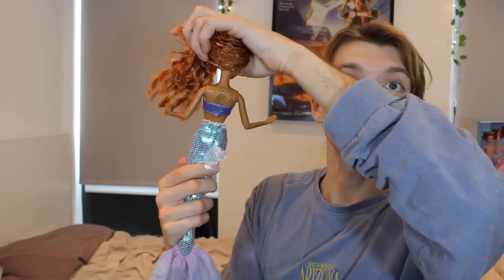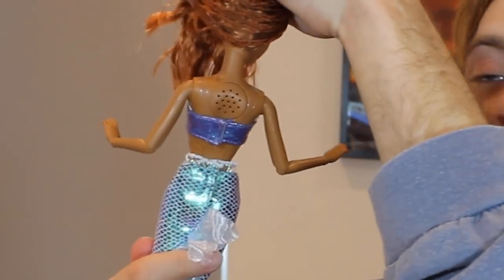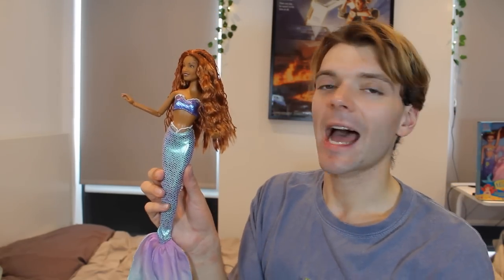This doll also sings when you click a button on her back, which is great. She sings a clip from the movie, and Halle Bailey's singing voice, perfection. She's a great singer. I'm not gonna play the clip for you right now because I will have Mickey Mouse knocking down my door. I'll have Disney lawyers diving in through the windows, and I don't wanna have to deal with that right now. I need this video to be monetizable.